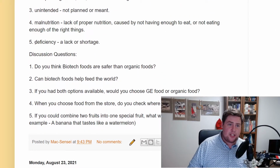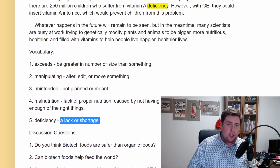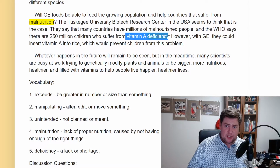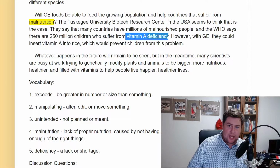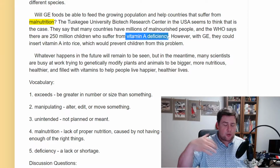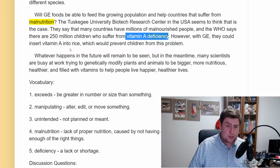Number 5 is deficiency, a lack or a shortage. The word we used was vitamin A deficiency. So a lack or a shortage of vitamin A in people's bodies created eye trouble in children. So that was why they tried to create rice with vitamin A.